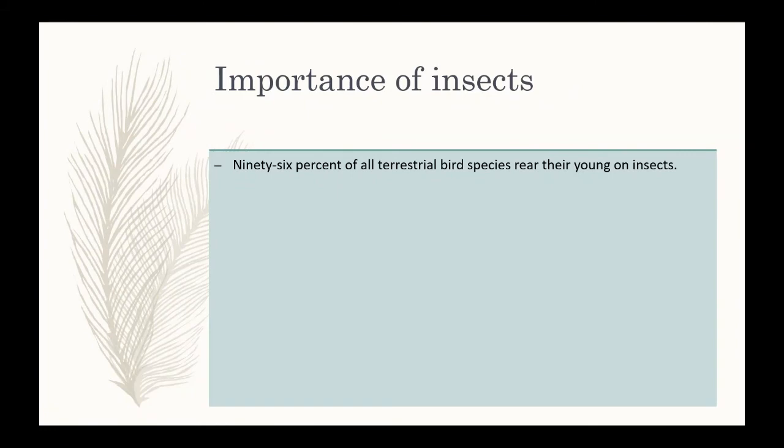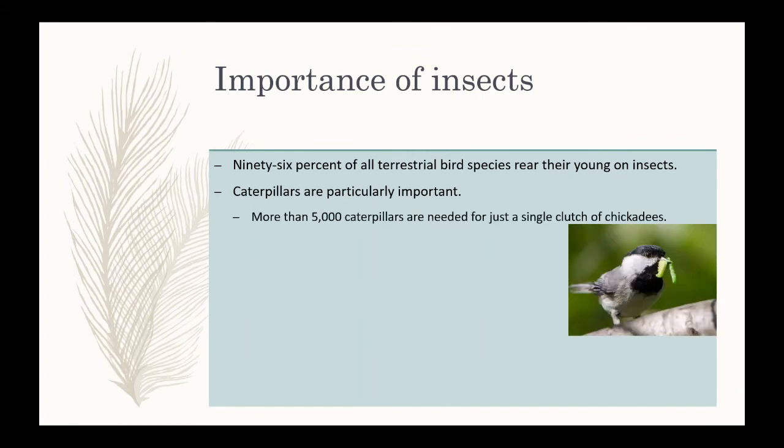One last thing that I want to mention that is so important, and that is the fact that 96% of all terrestrial bird species rear their young on insects. You have to have insects. Caterpillars are particularly important. They're even more important than the flies and beetles and crickets. That is because, for one example, it takes 5,000 caterpillars to feed a single clutch of chickadees. 5,000. That's a lot of caterpillars.